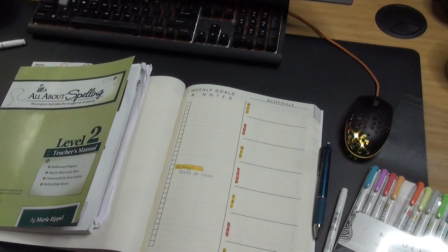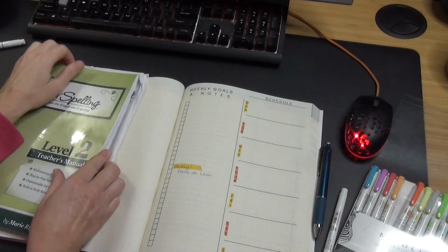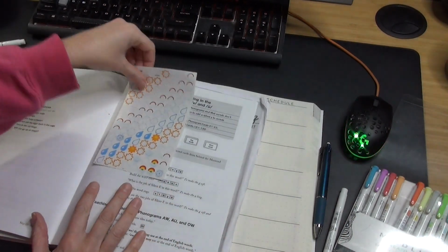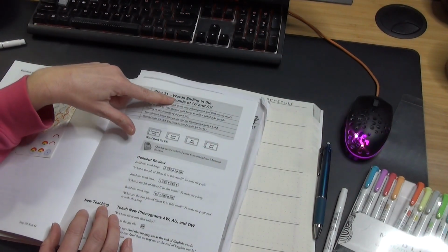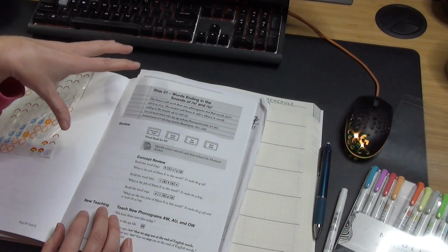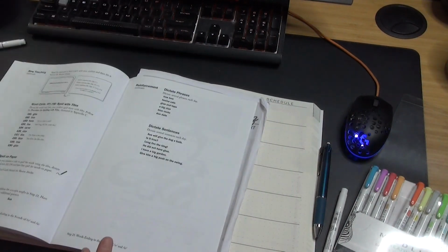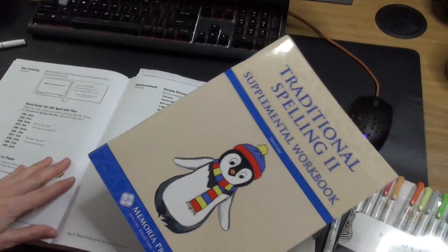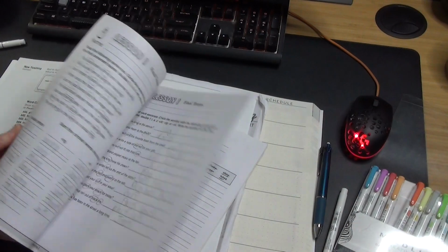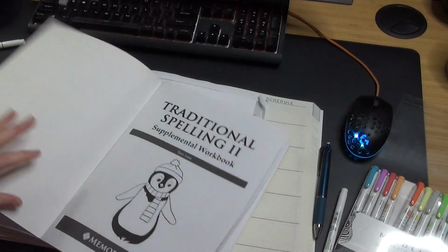All right, there's really not any rhyme or reason to what I'm pulling here. I know that I want to do spelling a few times this week, so I'm going to first come over here and look to see what we're going to be covering. We are on step 21, and it looks like I'm doing the sounds of V and U. Now, I have also been tying in my traditional spelling right here, and I hope that I have a lesson that goes with this. Looks like this is A.